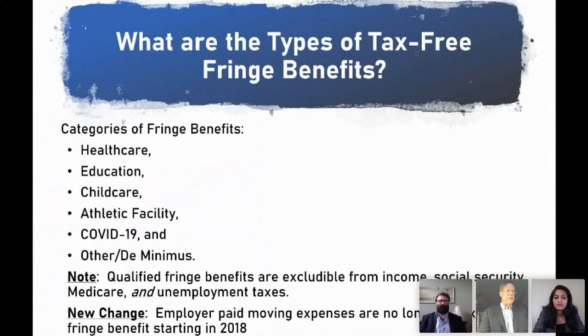Yeah, and just as another note, if you remember seeing this on your personal tax return, up until 2018 you could deduct the moving expenses that you paid. When they did away with that deduction for individuals, they also did away with it for employers to provide moving expense reimbursements as a tax-free fringe benefit. So starting in 2018, that one got taken off the list, but all the rest of them, at least for now, are still there.